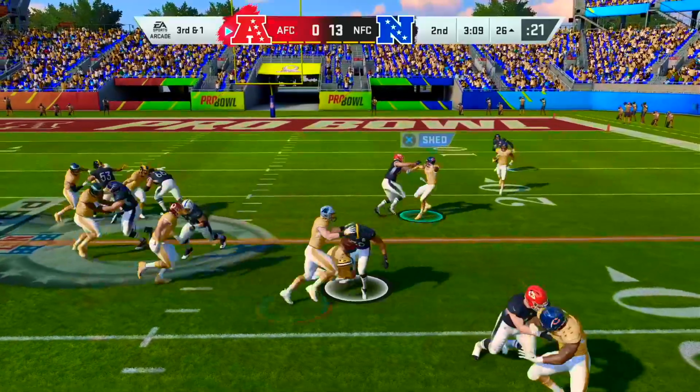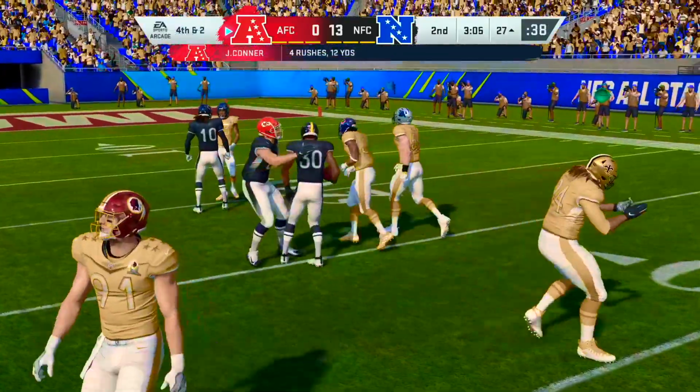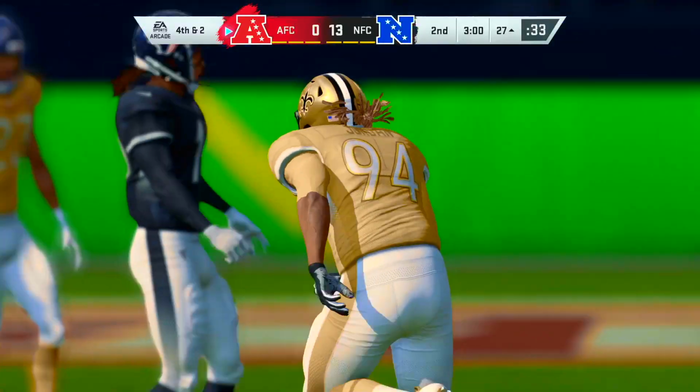On 3rd down, it's Conner. Well, they hit him in the backfield, and he will not escape. And that is not going to get it done. Tough sledding. They lose a yard there on 3rd.